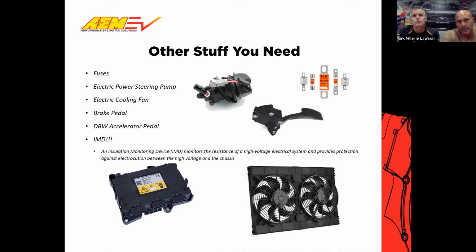The last thing on this list, and it's super critical, and we recommend it for every EV conversion or any EV build, is an insulation monitoring device, or an IMD. And as it states on there, it monitors the resistance of a high voltage electrical system. But I think Kirk has a real elegant and basic way to say why this is hypercritical.